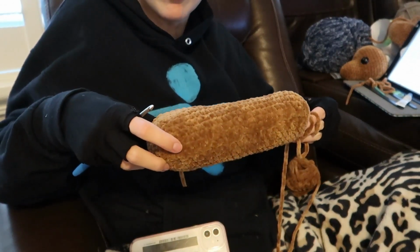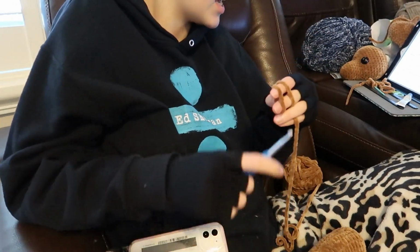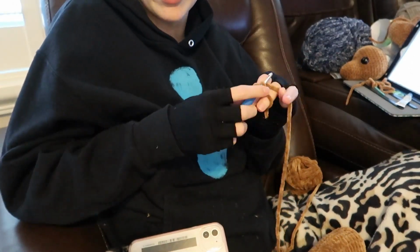Alright, here's the finished body all sewn up and everything. So now I have legs to make and a tail, and then everything to sew together.